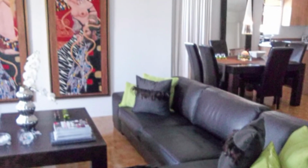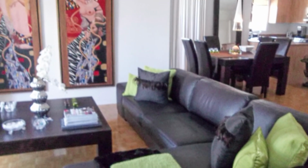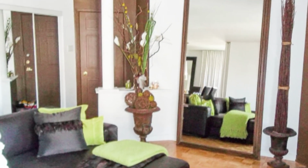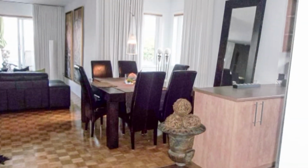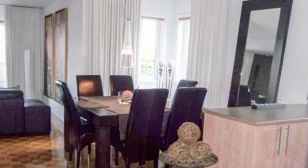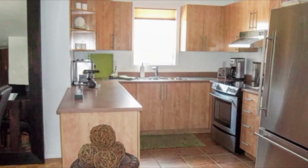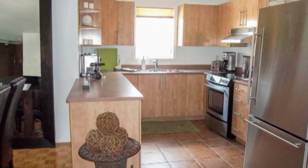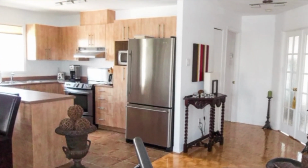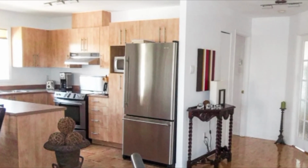2 bedrooms. Primary bedroom includes a walk-in closet and an additional closet, as it was a 3-bedroom condo converted to 2. The primary bedroom is extremely large with access to the bathroom, an ensuite bathroom, similar. There's a door that leads to the bathroom from the master bedroom and also the main door to the hallway.